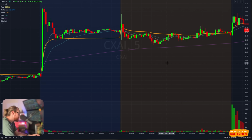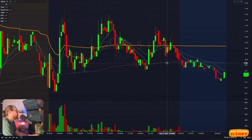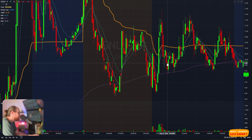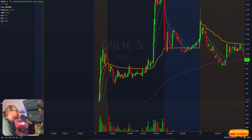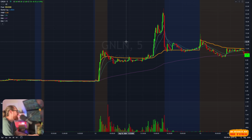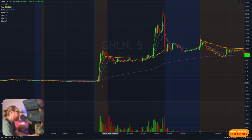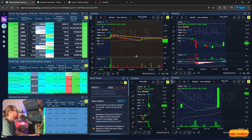Let's see, what was another one we had this morning? Or maybe we could look at GNLN. This was another one that was active. But this one wasn't a mover that started after hours. I've got to find a good one that started after hours, because usually it's when the move starts after hours that you get that pop right at 7 a.m. This one, the move started at 8:40, so that's not a good example. I can't think of one right off the top of my head, but that's fine.